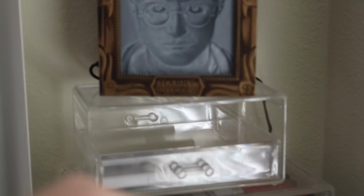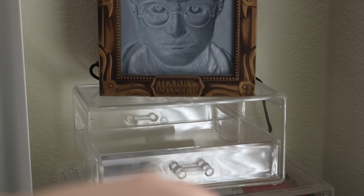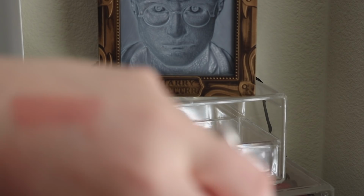Let's pull this Wet n Wild one. Let me make sure it smells okay. It's starting to smell a little off. Oh, I may have needed to declutter this one. I'm gonna pull it in and make sure it's not gone bad.